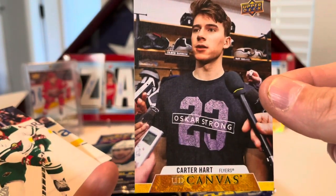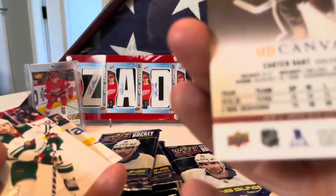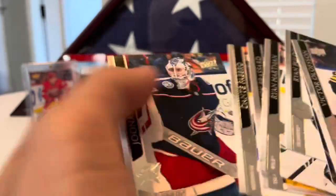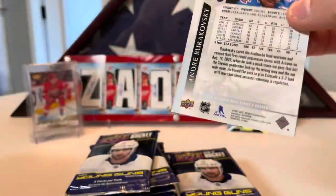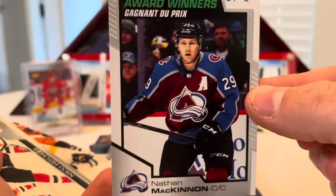here's a Carter Hart canvas. Carter Hart, out of the hat for the Flyers. Right, next up, we got an award winners again of Nathan MacKinnon.